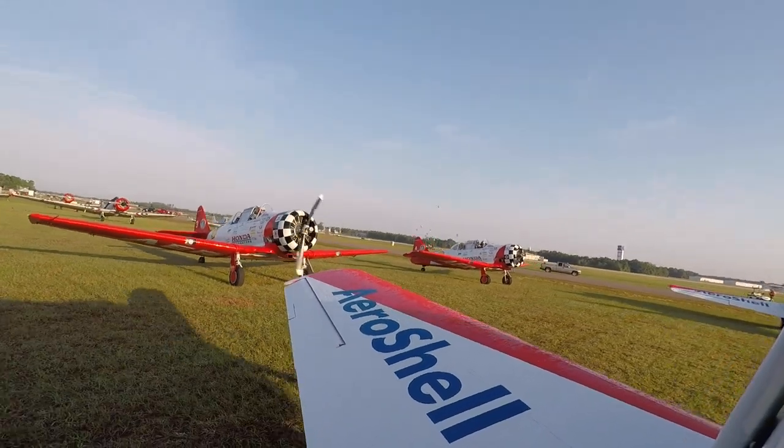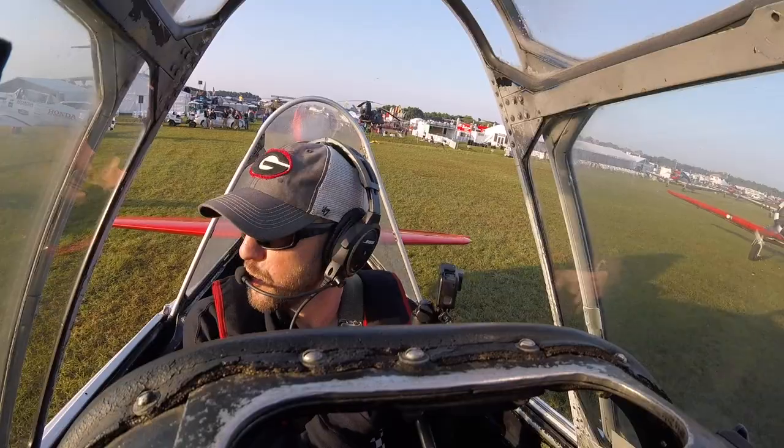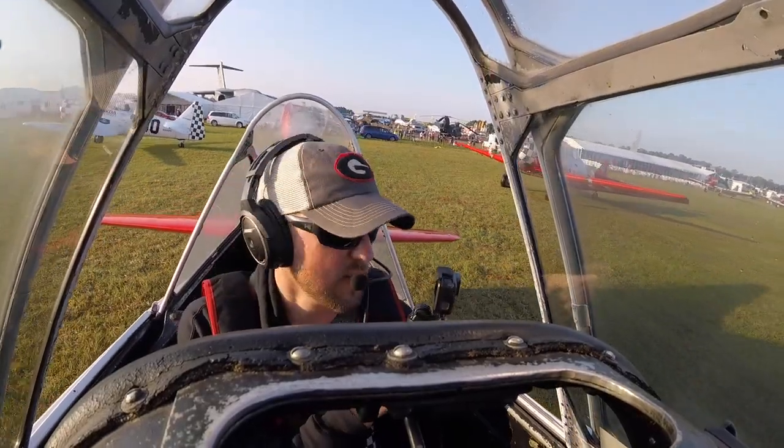I think you guys can see the balloons in the distance. We had to wait on the balloons to launch. Now they're clear. The fog is lifted. Going out. Little formation. Aerobatic flight.